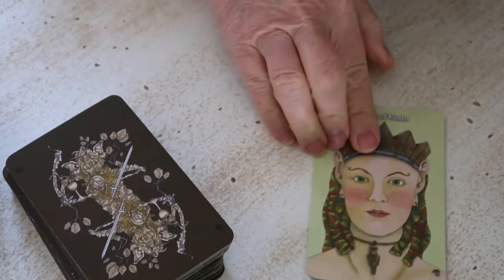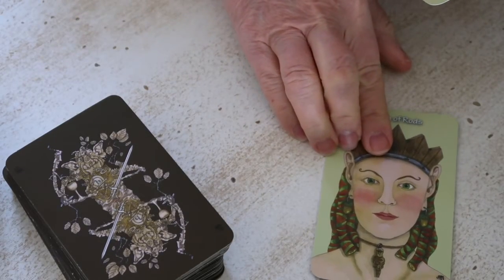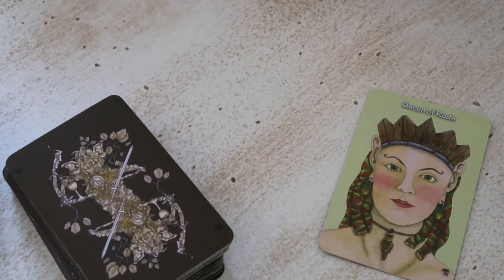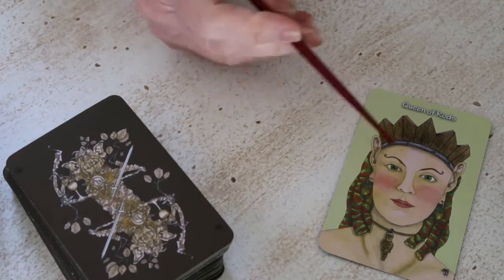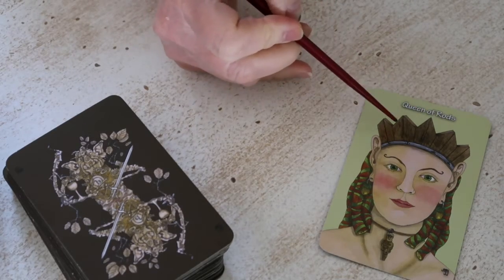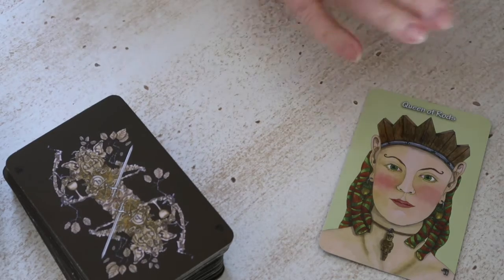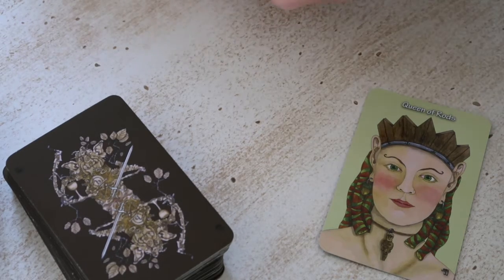Okay, so let's have a look at some of the cards that I pulled. Now, as far as the court cards go, I think you either love them or you hate them. Many of them face straight forward, which I find really challenging, and they are head shots only. So they all have headdresses, and the headdresses are representative of their suit. So here we have a wooden crown for the Queen of Rods. And if you are comfortable reading court cards, you will have no problem with this deck, but you have no background imagery and only a headshot for each of them.